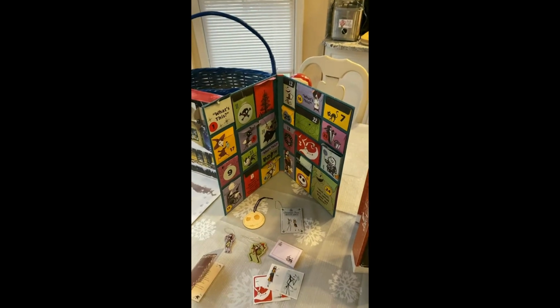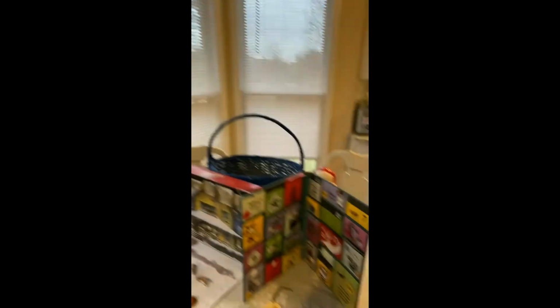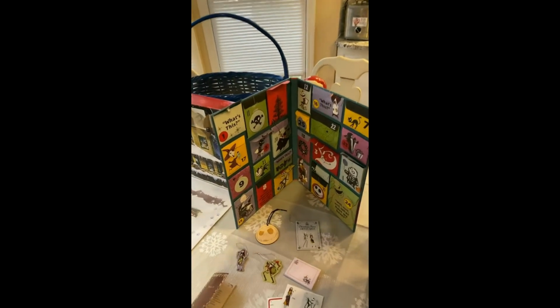Good morning. Happy December 7th. It's a little dark outside. We have a 10% chance of snow. I don't think it's going to happen, but that would be cool.